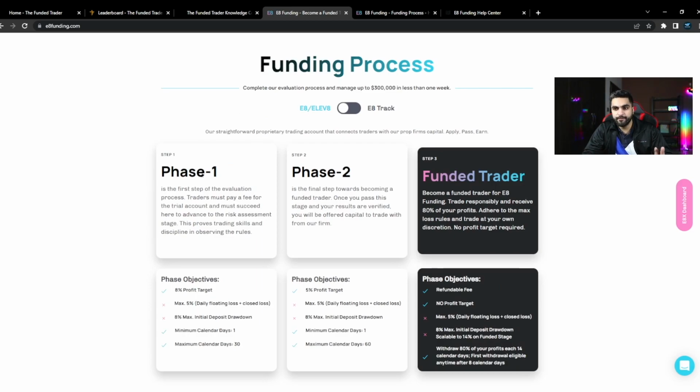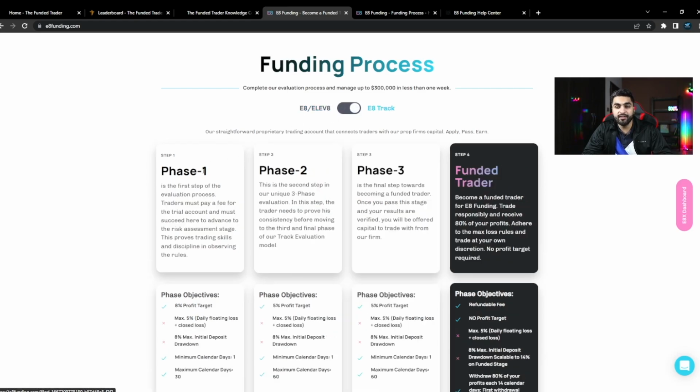There are 2 different phases, phase 1 and phase 2, and once you complete phase 1 and phase 2 of the evaluation, you become their funded trader. But in the case of E8 Track, there are 3 different phases: phase 1, phase 2 and phase 3. Once you complete these 3 phases of evaluation, you become their funded trader. So I want to discuss the E8 Track funding model first, then we will see the E8 and Elevate funding models afterwards.